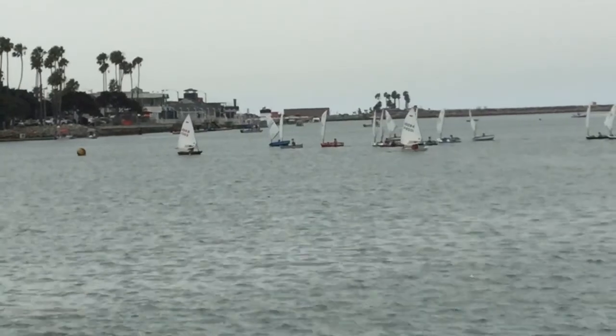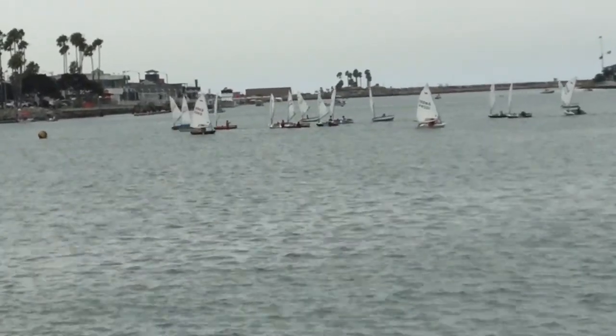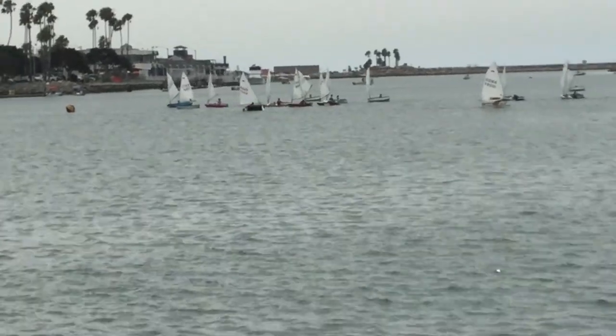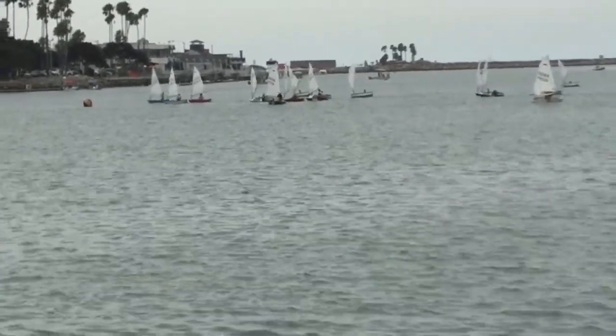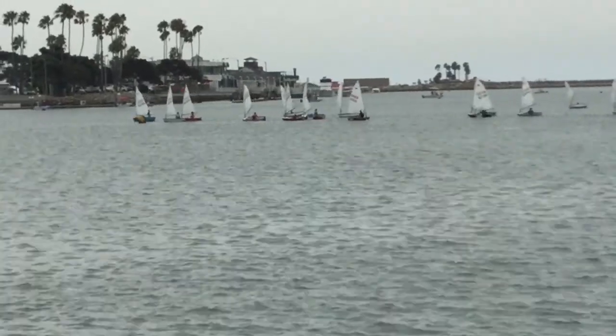Here comes Tommy. He's going to round third, fourth, fifth, possibly sixth if he can stay overlapped. He's got to sit forward and get his boom out. Oh, he lost sixth. When your boom moves in like that, you lean really hard forward in the boat.